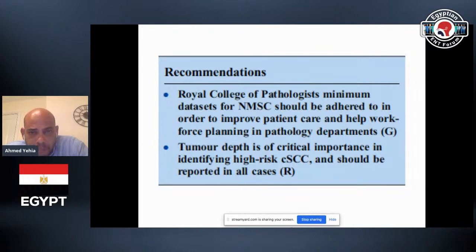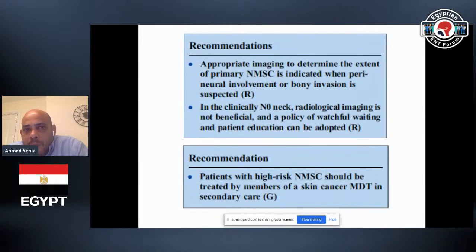Recommendation: normally for the pathologist here in the UK, you would like to make all the reports the same. It is better for improving patient care and helps workforce planning in the pathology department. Tumor depth is of critical importance in identifying high-risk SCC and should be reported in all cases.